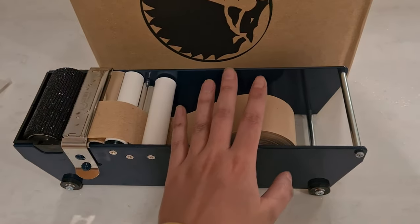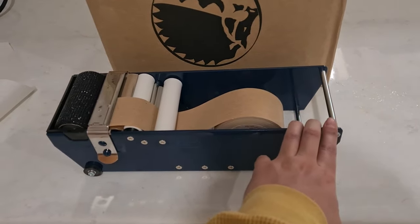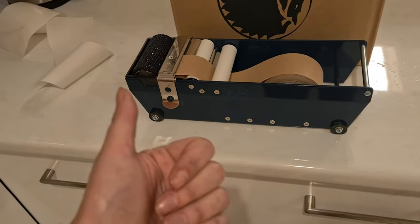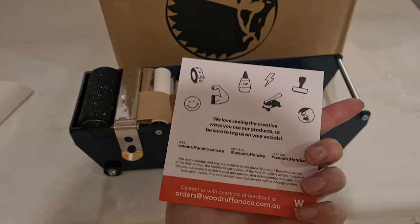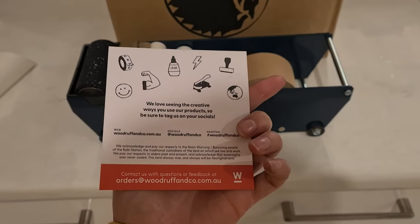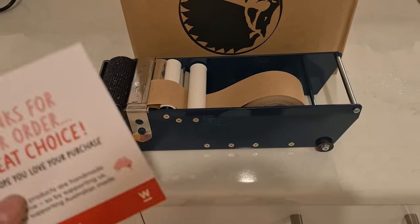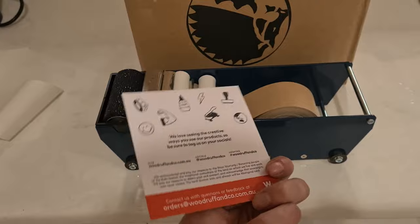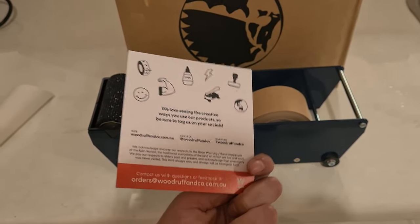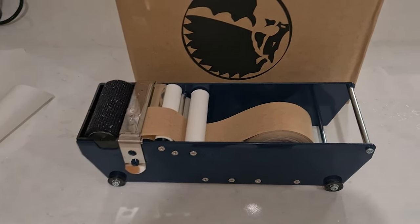I use this nearly every day for packaging and I've needed one of these dispensers, but they were either too expensive or I couldn't find anybody in Australia who stocked them. Thankfully, my hubby found Woodruff & Co. They are in Melbourne and they had a limited supply of these paper tape dispensers. I think they're sold out at the moment, but keep an eye on them. They're a great company, got lots of awesome eco packaging options, and they're a small Australian business. I'm so happy. Yay!